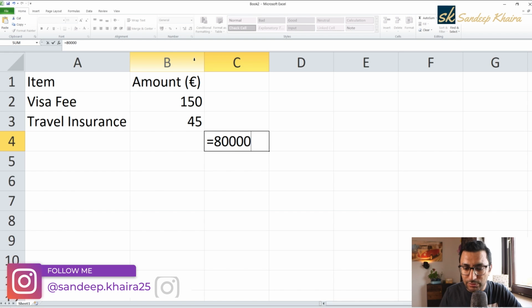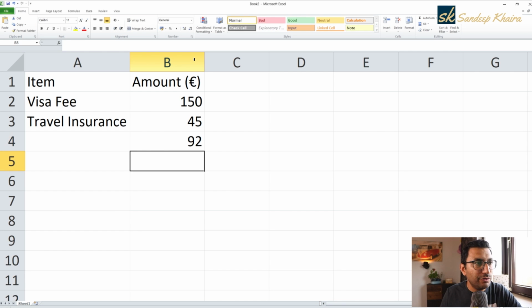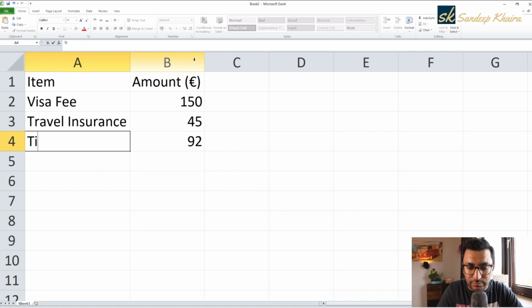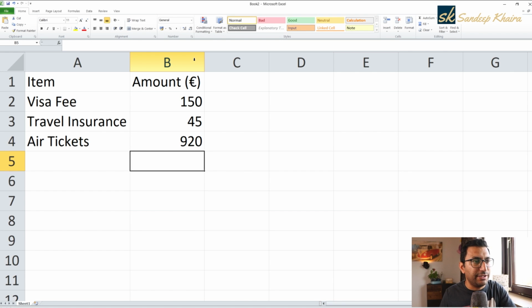So 80,000 rupees, I'm taking the exchange rate of 87 rupees just in case. So yeah, it's 919, so let's put it 920 euros. Okay, so let's put it there. Air tickets, okay, zero is missing. Okay, perfect.